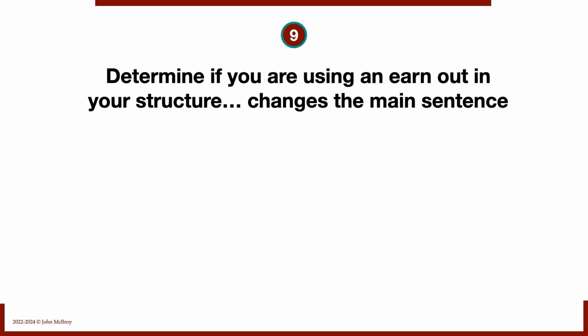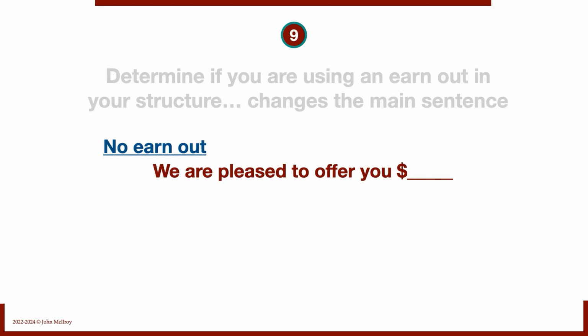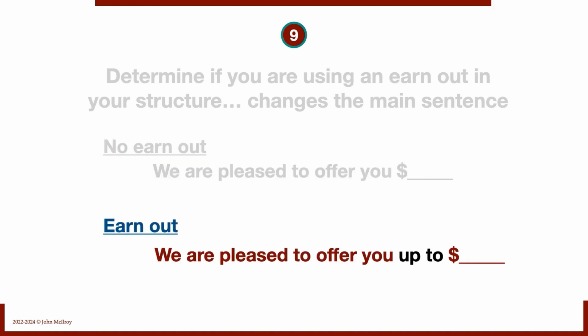Number 9, determine if you're using an earnout in your structure because it changes the main sentence. If there's no earnout, the opening sentence is very simple. We're pleased to offer you XYZ for 100% of the shares of the business, or whatever it happens to be. That's not necessarily the very first line, don't get me wrong, but the main thrust of the offer is that statement. If there is an earnout, however, the language changes slightly.